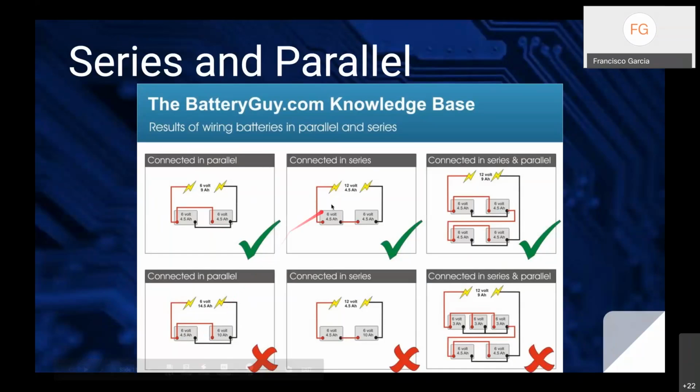Over here, we have an example of batteries connected in series. So this is in series, so we're going to increase the voltage of the battery. This is 6 volts, 4.5 amp hours, and 6 volts, 4.5 amp hours. We're connecting the negative to the positive, and over here at the power source is where everything gets connected. So we're increasing the 6 volts to 12 volts, and the amperage of the batteries stays the same.